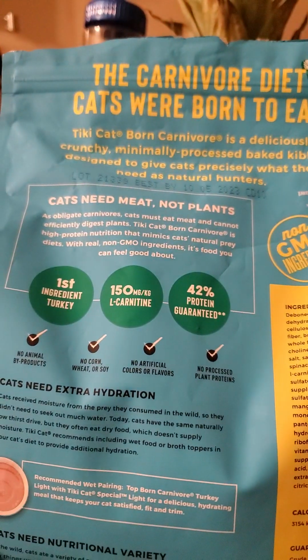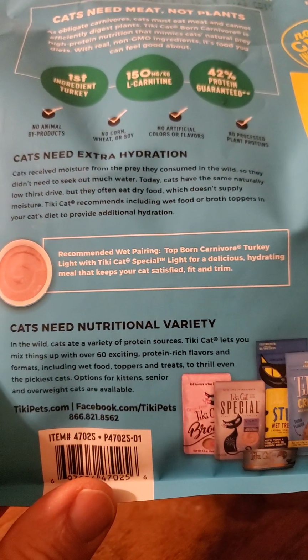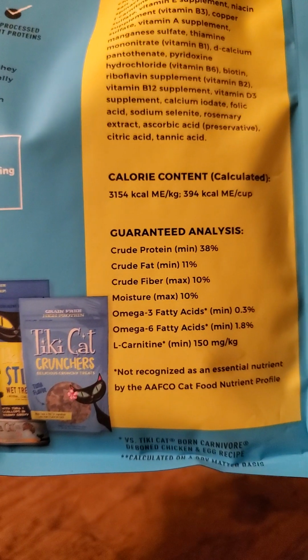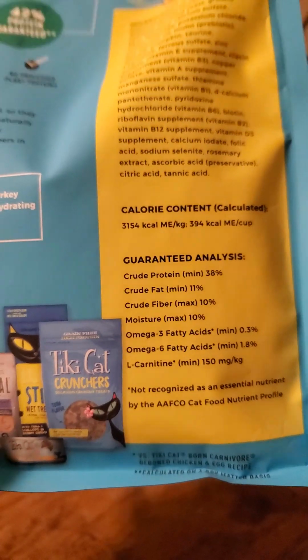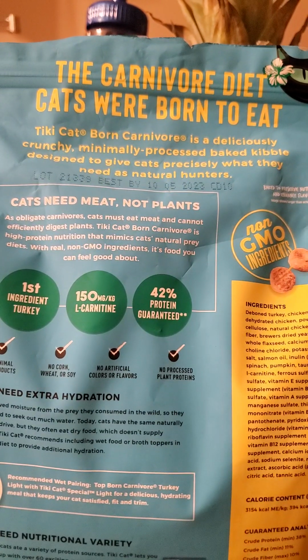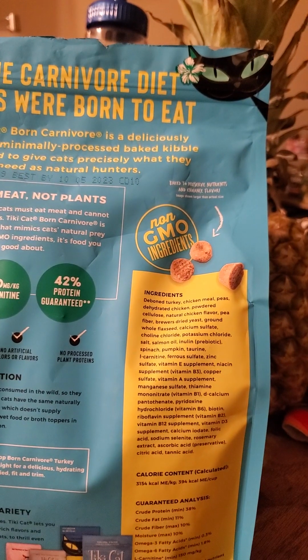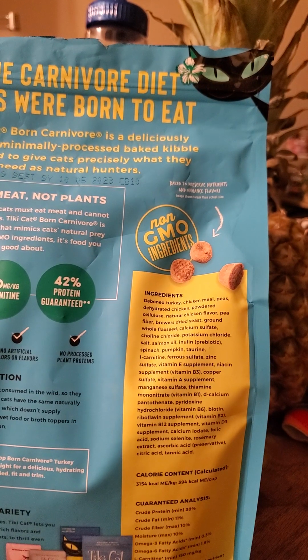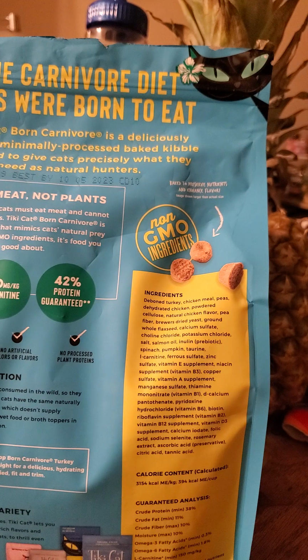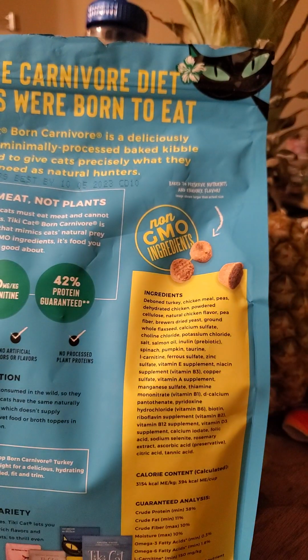I apologize. So again, there's the blurbs and advice about eating and the ingredients and the guaranteed analysis. So I'm going to say that this Tiki Cat has some good products. I'm a little bit disappointed that they talk about how cats are not plant eaters, and yet it has a significant amount of plant matter in it from peas. So it's a little bit weird that they say that, because cats don't hunt plants. Doesn't matter what brand.